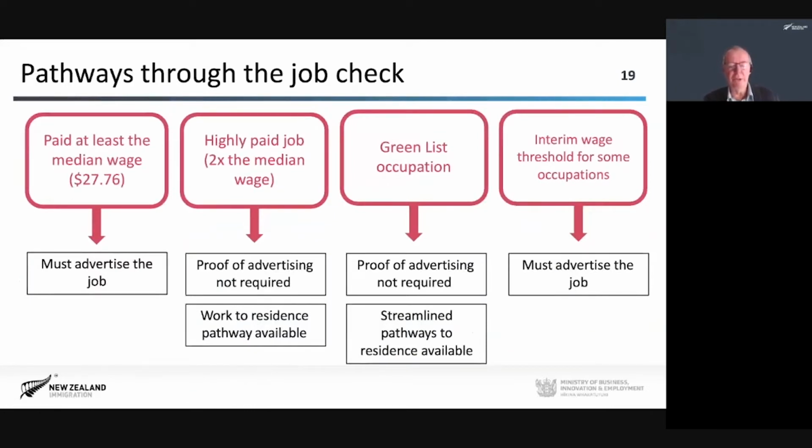So, the pathways through the job check. As we mentioned at the start of the presentation, the green list is not the only way to bring a migrant to New Zealand for work. The other pathways that can be taken are for you to pay at least the median wage. These jobs must be advertised to check if New Zealanders are available. You could be paying twice the median wage. Proof of advertising in this scenario is not required for the job check, and a work to residence pathway is available for these roles.